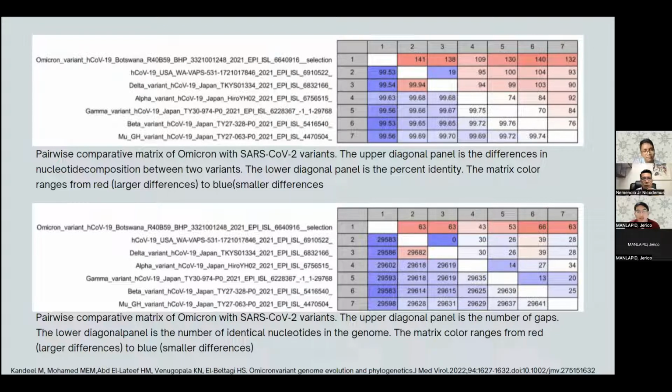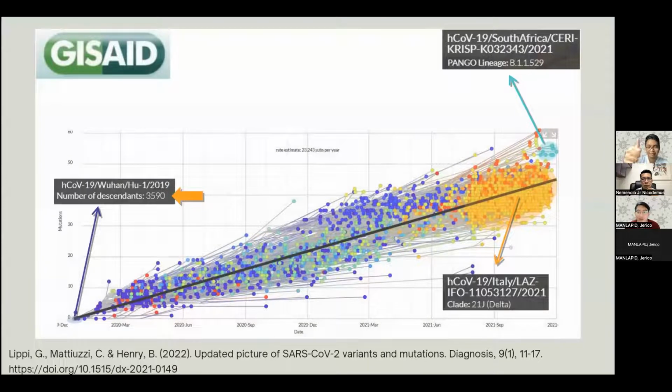And this, I showed this beautiful picture of the phylogenetic tree of the SARS-CoV-2 virus. Regardless of the specific mechanisms promoting the emergence and selection of mutations in the viral genome, what is now abundantly clear is that SARS-CoV-2 has mutated a huge number of times. Since it was originally discovered in 2019, there have been around 3,590 mutations already. That is the total number of descendants from the original Wuhan type 2019 SARS-CoV-2 until the recent COVID-19 variants. And this will continue in the near future according to the study.